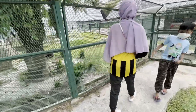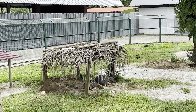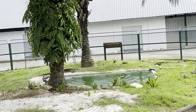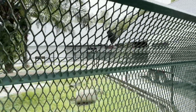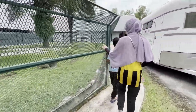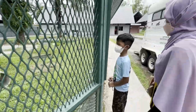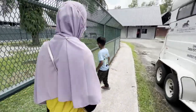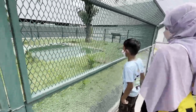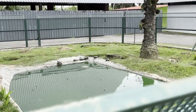I like that one because of the color. The tortoise is yellow. There are tortoises there. I think we should go to the pond. It's a beautiful pool. He's like standing on the beach. Yeah. Popping out from the pool. Look at their head.